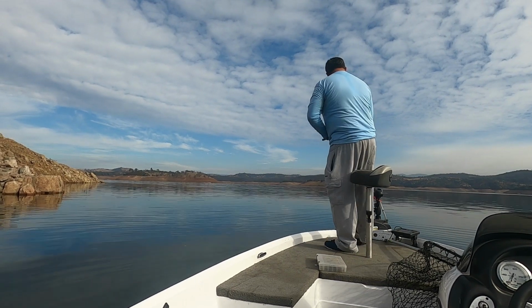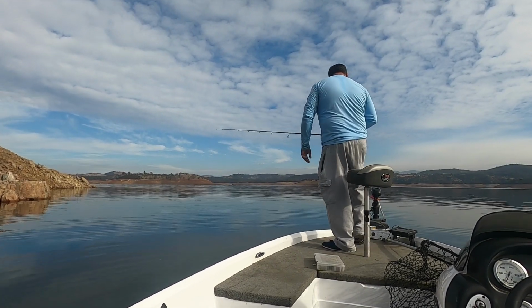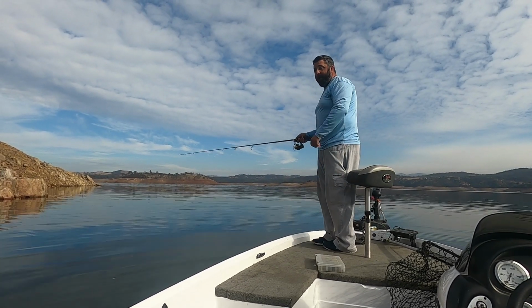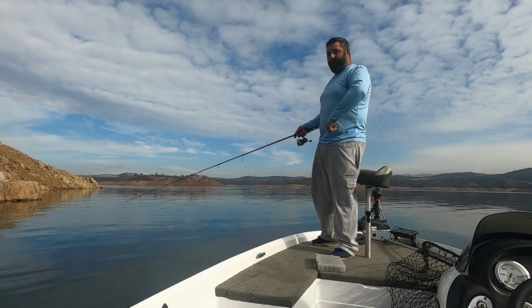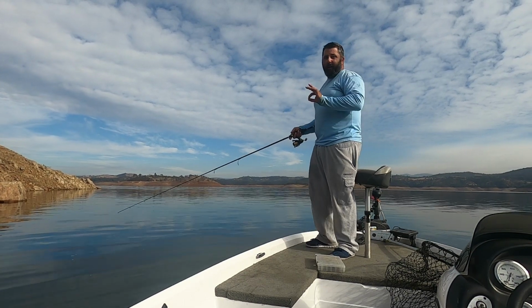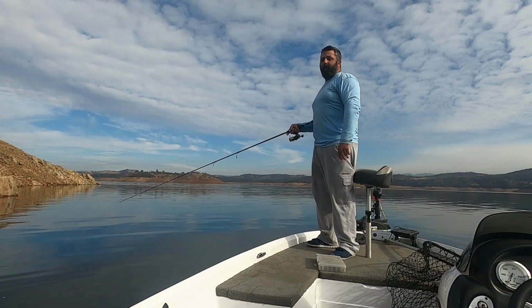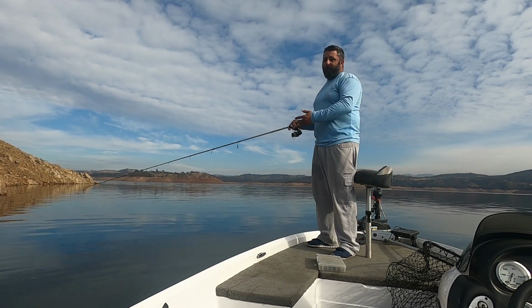So hope you guys get out here and have some fun at New Melones. The lake is on fire and doing good right now. The bite's slow, so it's not like you're just casting and catching, but in a sense you are, if you're fishing the right depth and the right speed. So hope this helps for you guys. I've been having a lot of guys ask me about New Melones, so here we are.